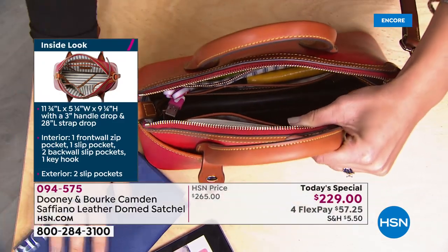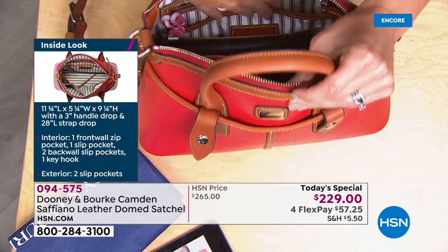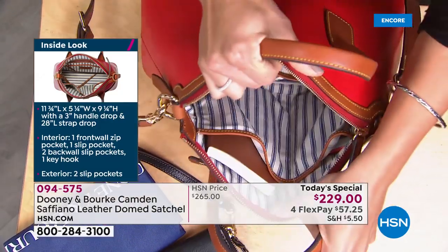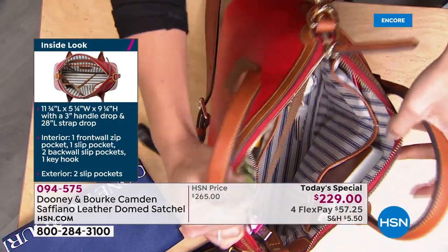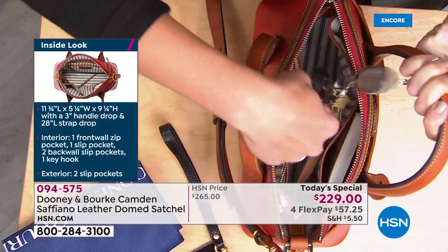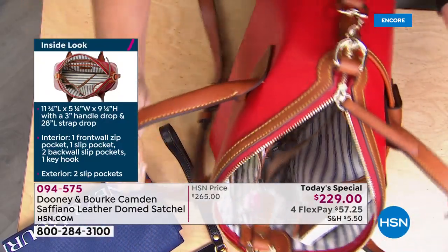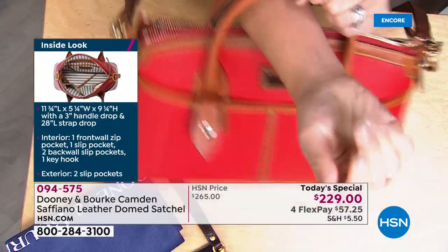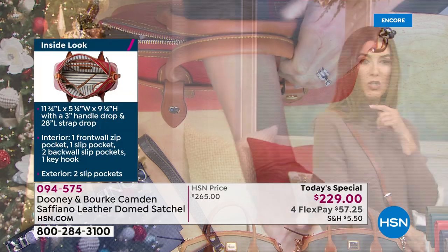All of our leather bags come with the nice Dooney and Bourke slip cover. I've got a full-size wallet. Nice, beautiful blue and white ticking on the interior of this bag. I've got my key hook with my keys, so just give it a tug. As much as you can fit in this, everything has a place, and it's really easy to find, comfortable to carry. And you know, everyone is asking, is the strap included?